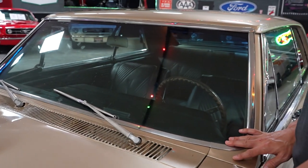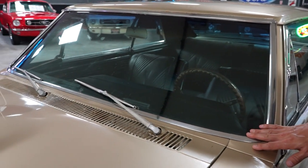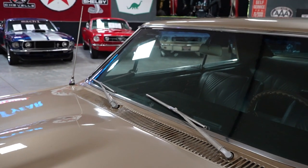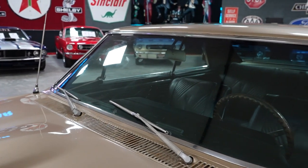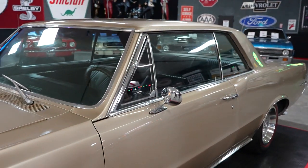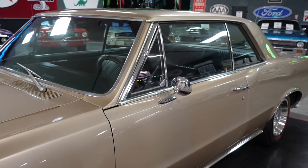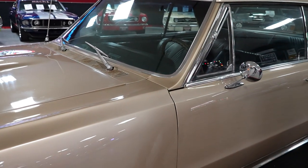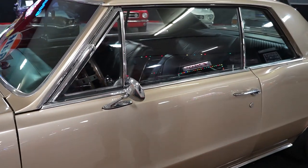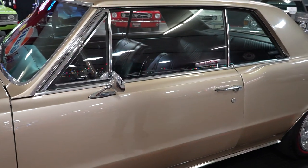Again, I think there's a lot of originality to this car. I think there's a partial restoration, things such as the grille. The front window, and by the way, PHS docs, this car did start life gold. This car did start life with a black vinyl interior. It did start life with a 389, and we're going to show you here shortly, it's a center console four-speed car, and it did start life as a manual shift car as well.